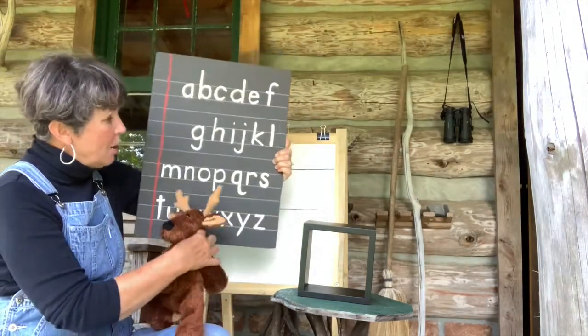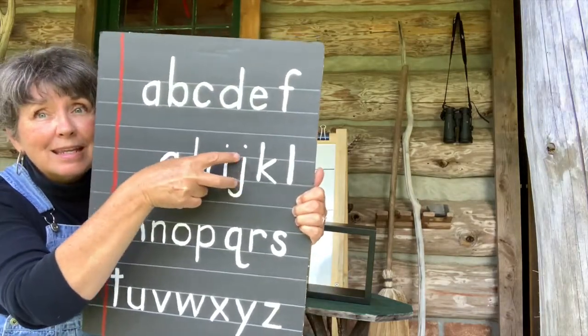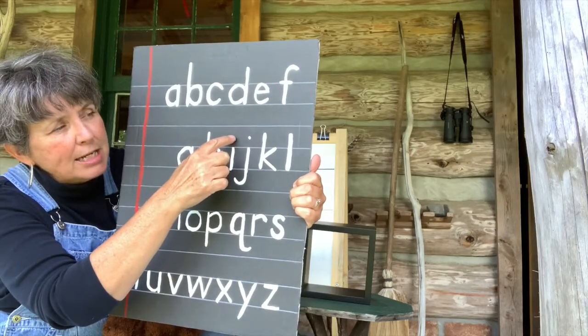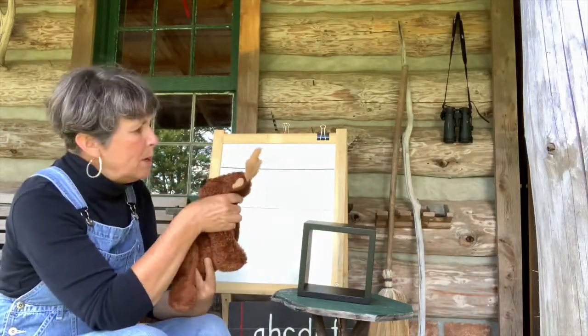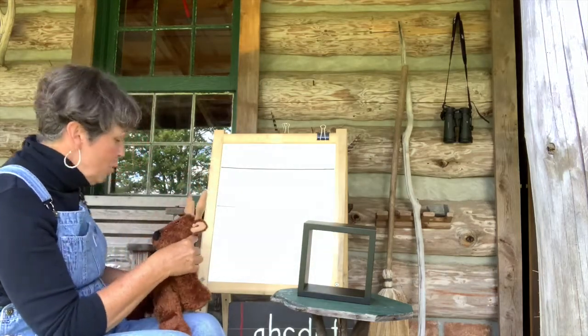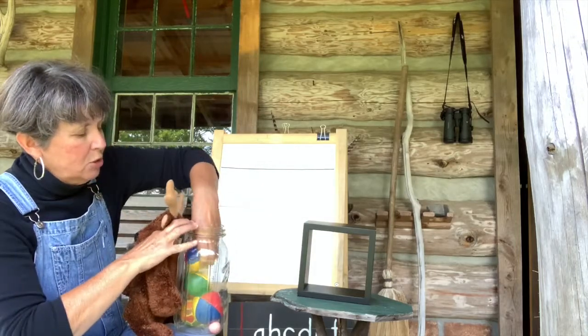So the i on this side, if we look at it here, it's a box letter, but then it has a dot right up here. So Iris, do you have any idea how we could make that dot? You're going to be a box letter, but what about the dot? Oh, you are the one that got these out of here. Yeah, the Claus ball collection. We can use that for the dot.